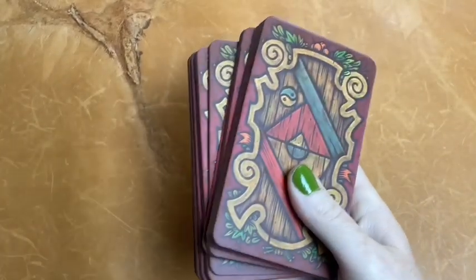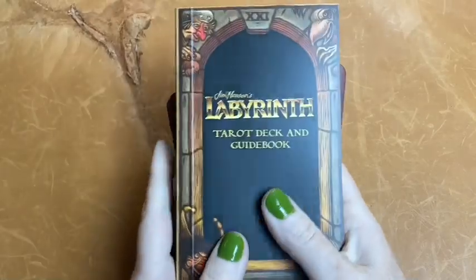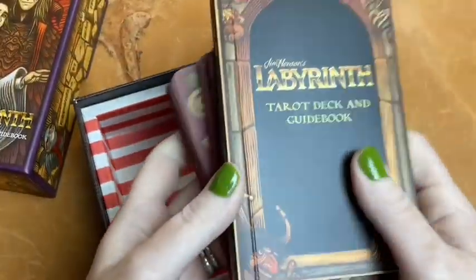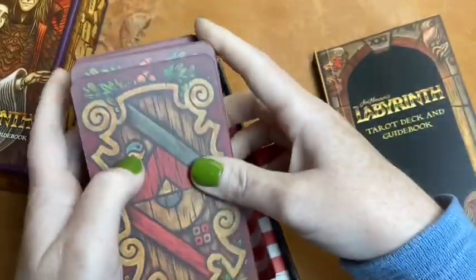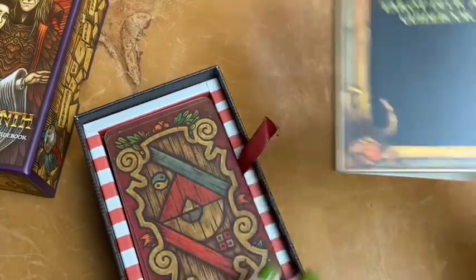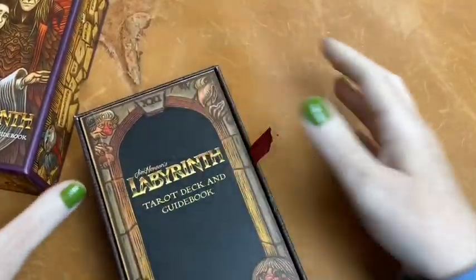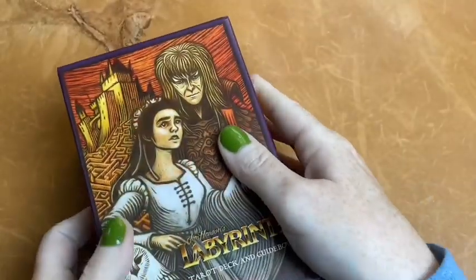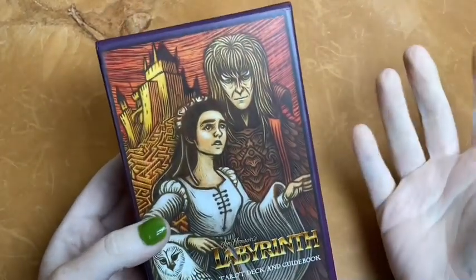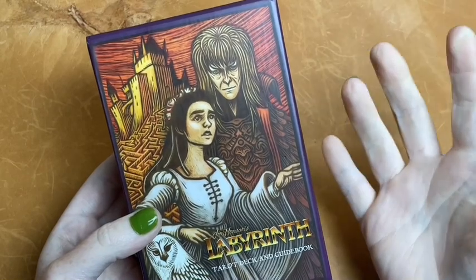So that's all I really wanted to share with you today, and I hope you enjoyed this little tour of this labyrinth deck. And I'm sure I'll be doing videos about this again soon, and talking about the different journaling cards or journaling prompts and things that I have to think about because of the deck.